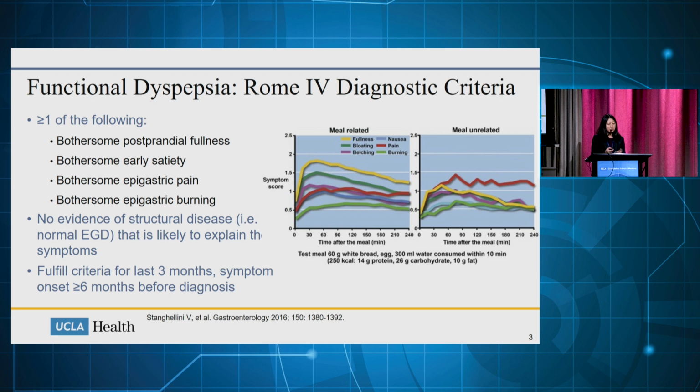So this was a study that was done looking at functional dyspepsia patients who were given a standard test meal. On the y-axis, you have the symptom score. Higher number means more symptoms. And what they saw was that among these functional dyspepsia patients, there were two groups. There are patients with symptoms that were more meal-related. And as you can see in that graph, these patients had really significant worsening of symptoms soon after eating, within 30 minutes, especially worsening of symptoms in postprandial fullness and bloating.